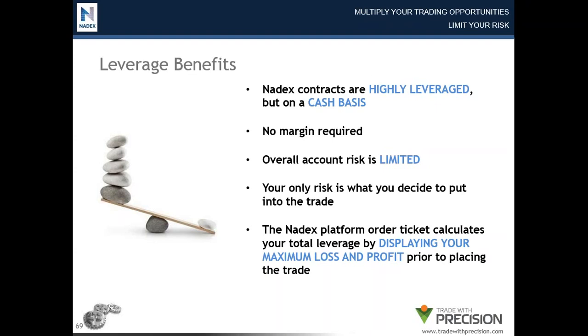Thank you, fantastic. All right, so when we're talking about leverage, leverage can be extremely dangerous in the traditional sense of trading, because when you trade futures, you can end up losing a lot more than what you planned. You don't have that with Nadex, because even though they're highly leveraged, it is on a cash basis and the risk is limited. And I cannot stress enough how important managing risk is.